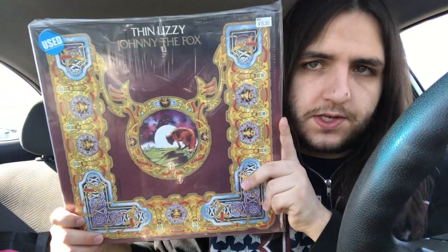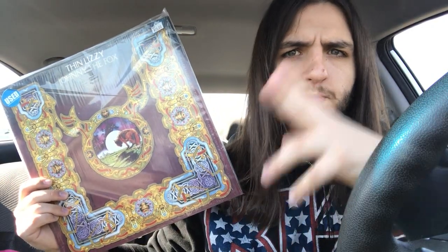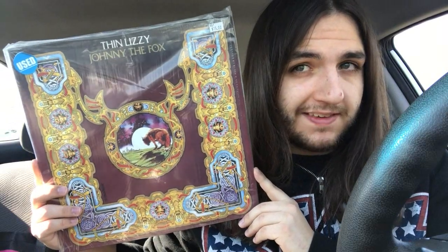And that is Thin Lizzy, Johnny the Fox. I believe this came out after Jailbreak, and it was this tour and the Bad Reputation tour that the album Live and Dangerous was recorded off of. But you got some really, really awesome tracks on this album, like Johnny the Fox Meets Jimmy the Weed, Don't Believe a Word, and one of my favorites, Massacre. Just fantastic early Thin Lizzy stuff, and I am very excited to give this album a spin.